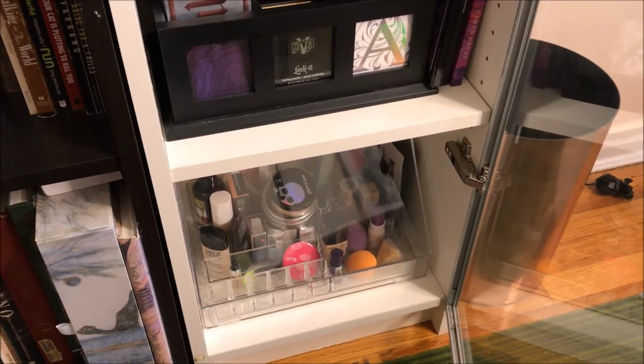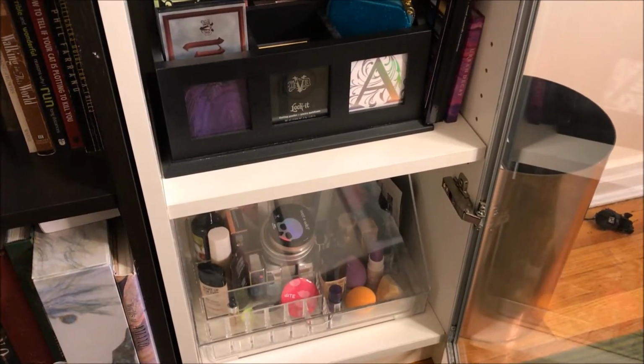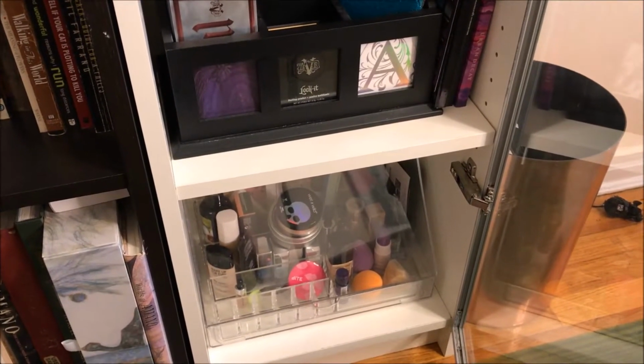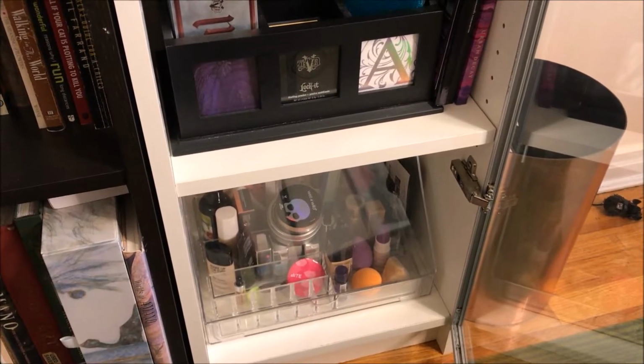My name is Emily. Today we're going to be going through my makeup really quick. I'm going to be picking out some items I haven't used recently, either because I didn't take them with me when I went on my trip, or it's just stuff I generally don't use.